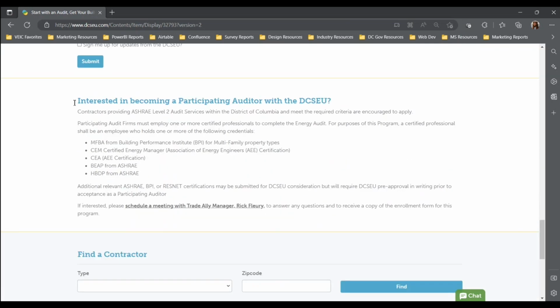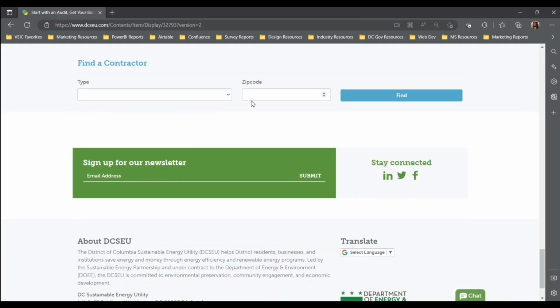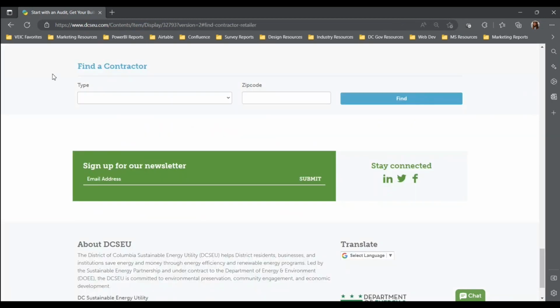And then, of course, for more information, folks who are interested can just schedule a meeting. But this is where your information will be, all down at the bottom. So if you become a participating auditor, you'll have a little card here with your business information. And that's where customers, when they click on things like this, will fly down there to see who's available, so they can look at the different auditors and things like that. So that's basically the website in a nutshell. So I'm going to unshare and reshare.